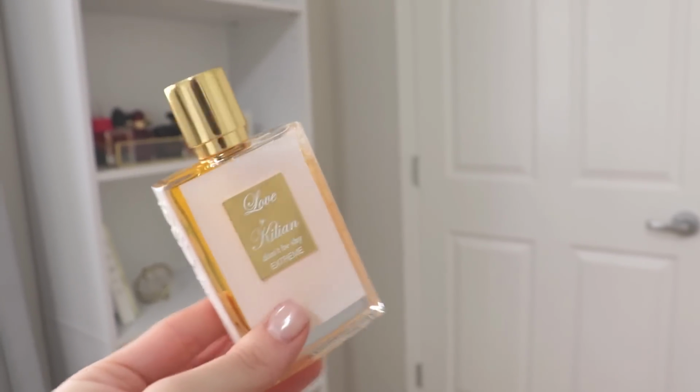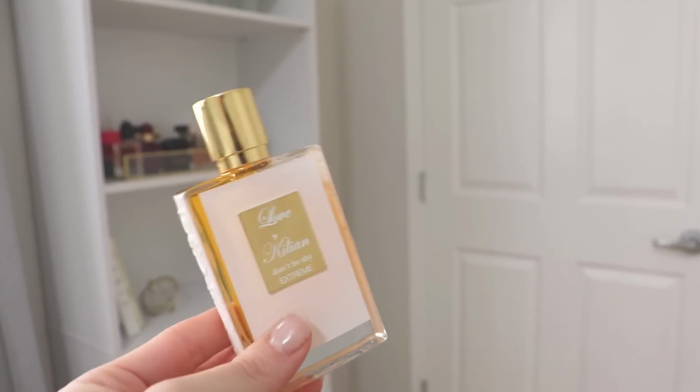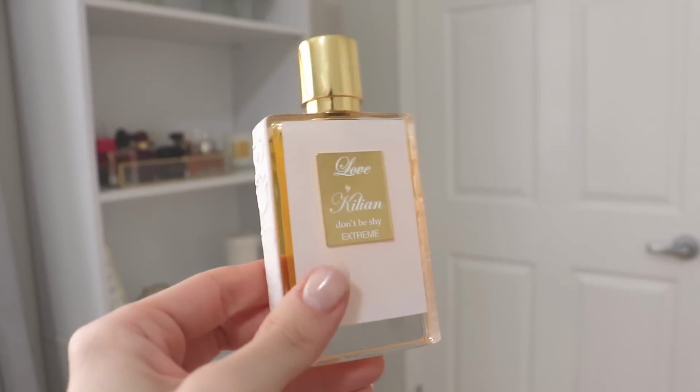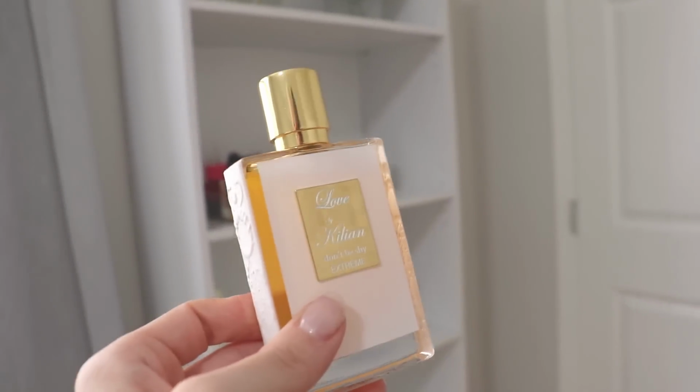This one is not. I know that this will make somebody else so much happier, so I would like to give it a new home before it goes bad, and it's still brand new. So yeah, Love Don't Be Shy Extreme will find a home.